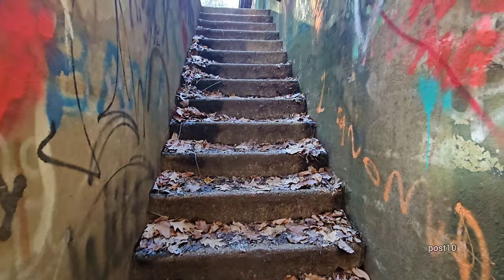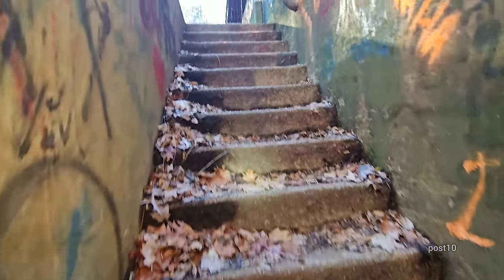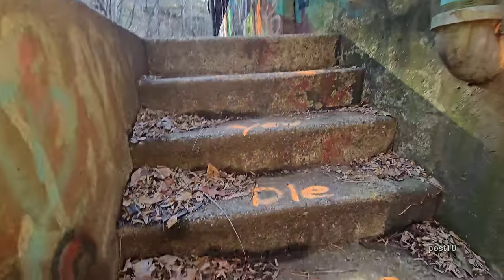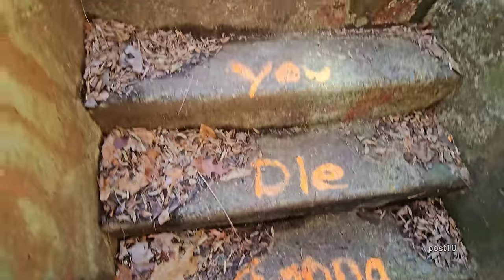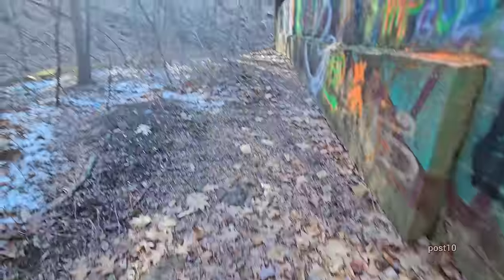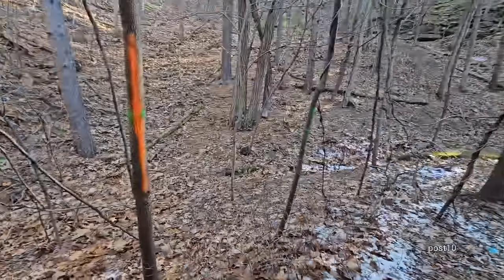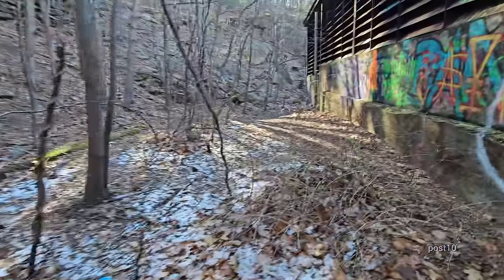But just like the other side, up and out, this side didn't even have a door. I didn't have to crawl through the bottom. You're gonna die, it says on the stairs. So this parking area is also very overgrown where the workers would have been.